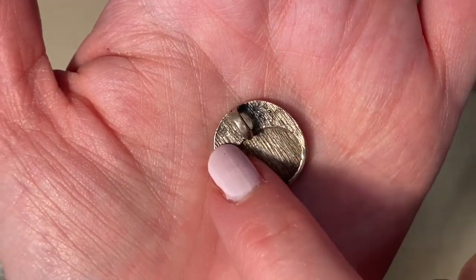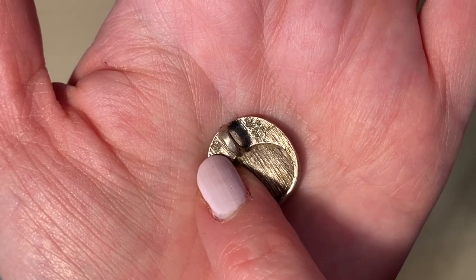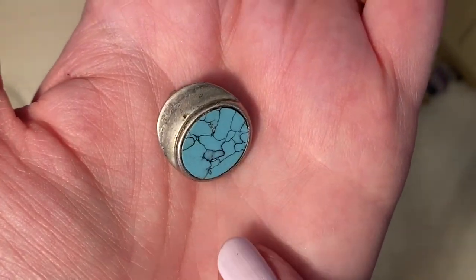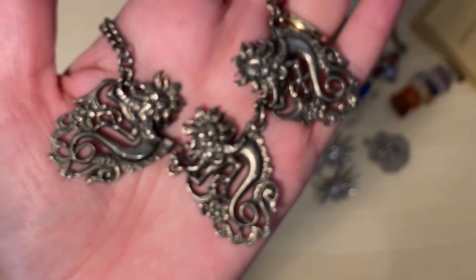It looks like it might have something here of a mark, but I couldn't see anything when I looked through the loupe. It was like it wasn't even there. So that will need testing. I don't know if it's turquoise or howlite, but either way, it's pretty and I thought it would make a nice little pendant. We like free, and the reason he said I could have that free was because I was going to buy this. Check this piece out.